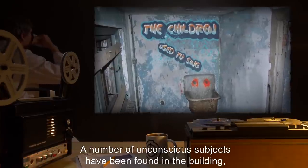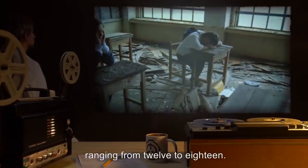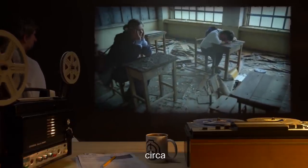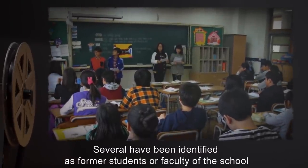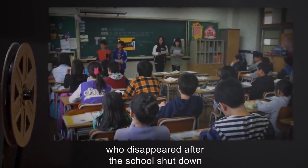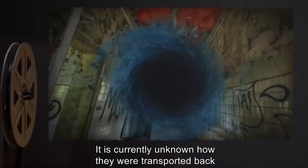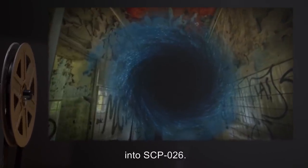A number of unconscious subjects have been found in the building, mostly of high school age, ranging from 12 to 18. They are dressed in accordance to the school's dress code. Several have been identified as former students or faculty of the school who disappeared after the school shut down. In at least one case, more than 10 years after the closure. It is currently unknown how they were transported back into SCP-026.